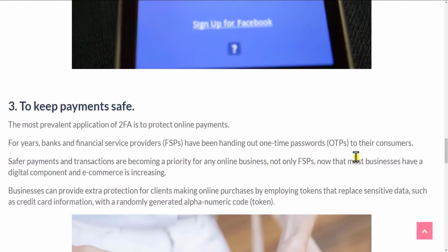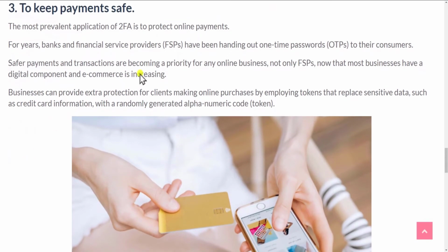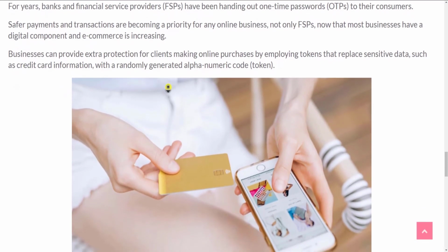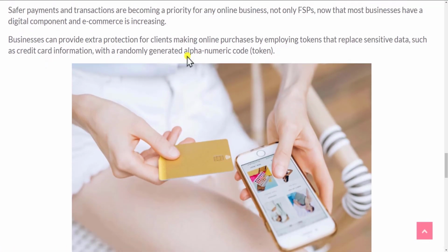To keep payments safe, the most prevalent application of 2FA is to protect online payments. For years, banks and financial service providers (FSPs) have been handing out one-time passwords (OTPs) to their consumers. Safer payments and transactions are becoming a priority for any online business, not only FSPs, now that most businesses have a digital component and e-commerce is increasing. Businesses can provide extra protection for clients making online purchases by employing tokens that replace sensitive data, such as credit card information, with a randomly generated alphanumeric code token.